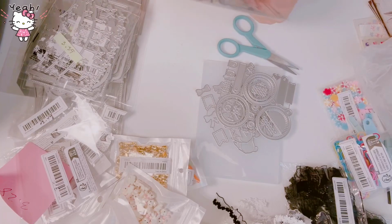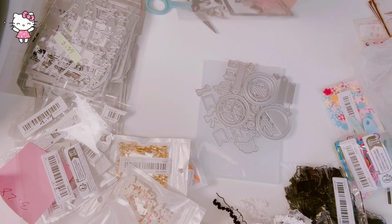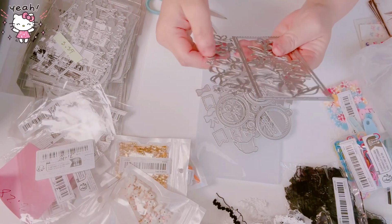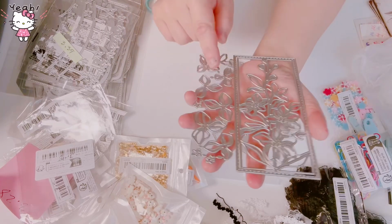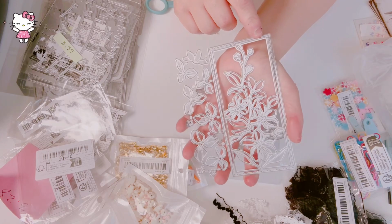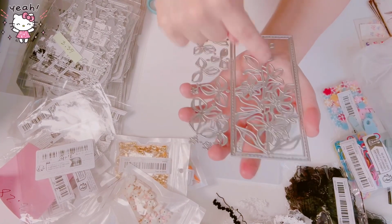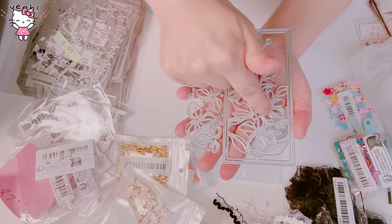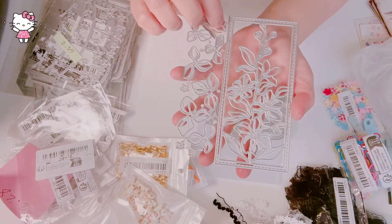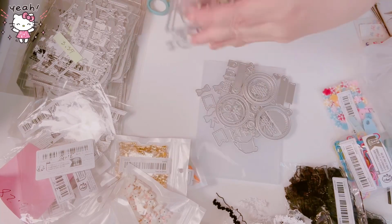All right, next is this really pretty one. This is a layering one. This is $3.48. So gorgeous. I forgot what kind of flower this is, but it's so pretty. It's got the back, which is the stitch one, the middle part, which is this beautiful flower, and all the parts to layer them. And then it has the middle pieces as well. But it's stunning. Stunning. So I got that.